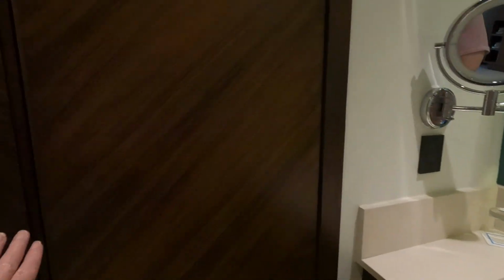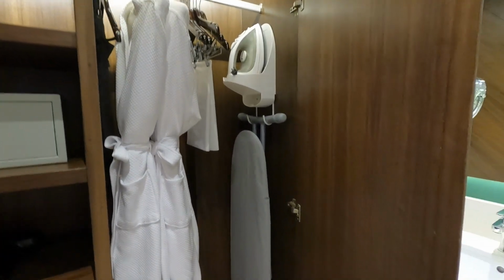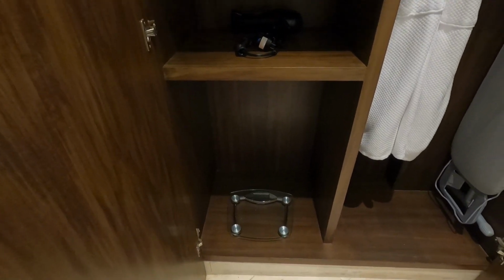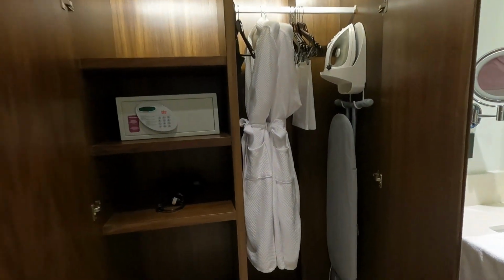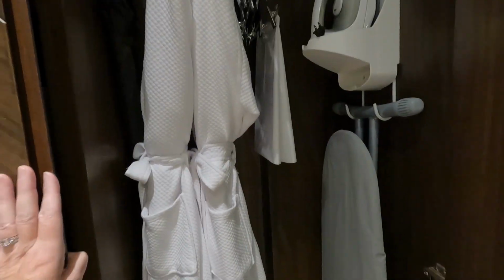And we have a closet. And we have 2 robes, the iron and the ironing board. There's a safe, there's a hairdryer, and I'm not sure why there's a scale in a resort when you're on vacation, but I guess some people want to know what they weigh, so that's really nice. Love that. Oh, there's even an umbrella in there. Wow, that is really nice in case it rains.